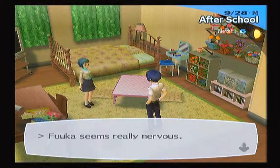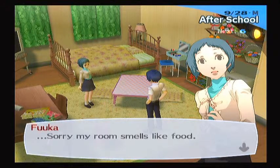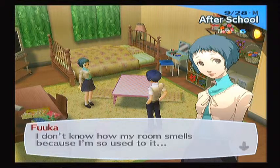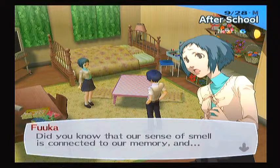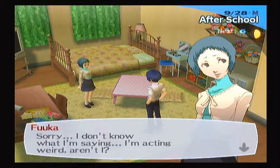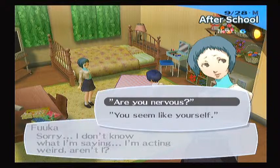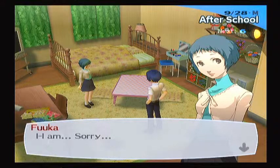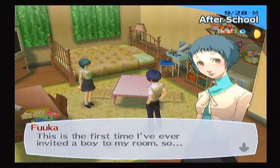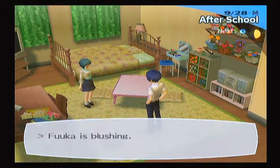Fuuka seems really nervous. Sorry, my room smells like food. I like to eat in here once in a while. I don't know how my room smells because I'm so used to it. Did you know that our sense of smell is connected to our memory? And, sorry, I don't know what I'm saying. I'm acting weird, aren't I? Are you nervous? I am, sorry. But this is the first time I ever invited a boy to my room, so Fuuka is blushing.